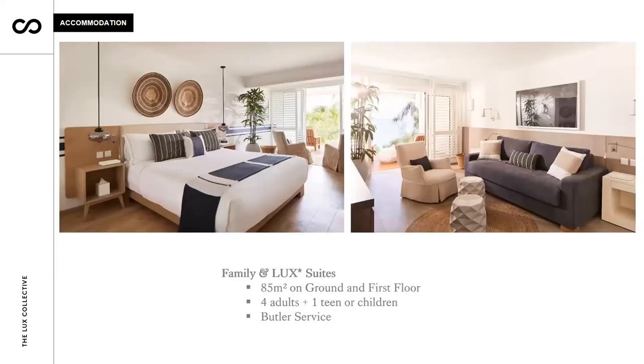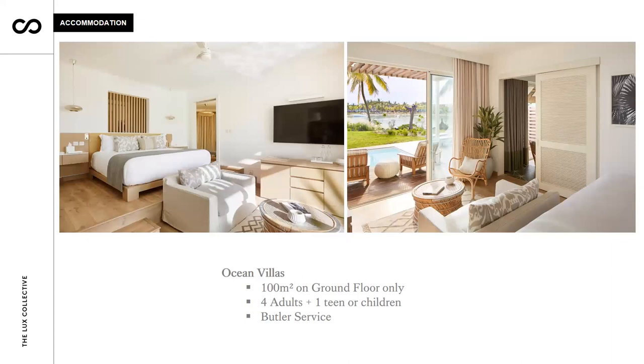Then you have the family and the luxe suite. For those craving extra space, this suite boasts a nice dressing area and two bathrooms, ideal for families or couples who like living rooms separated from the bathroom and the sleeping room. Then we have two types of villas, the ocean villa and the luxe villa.